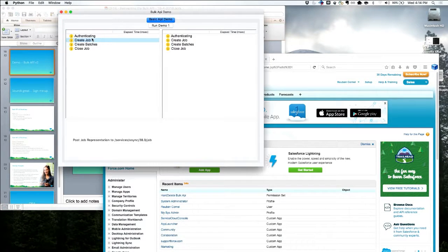So authenticating is pretty straightforward. When you authenticate, it's standard. You use a standard SOAP login or use OAuth. It's exactly the same process. And this is where you start seeing the differences between Bulk API V1 and Bulk API V2.